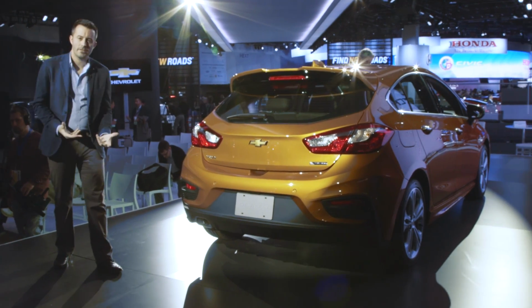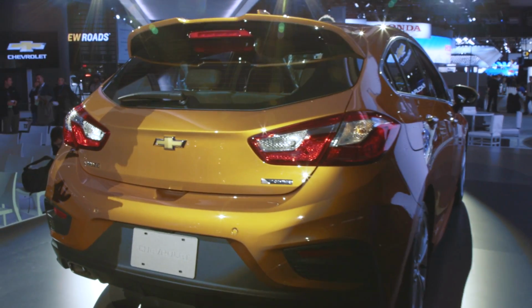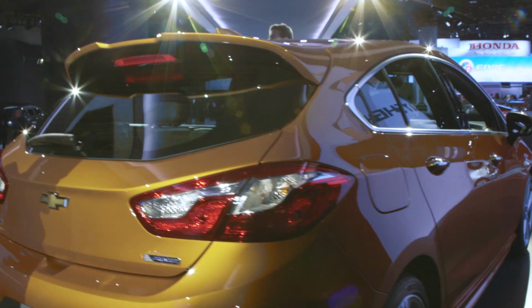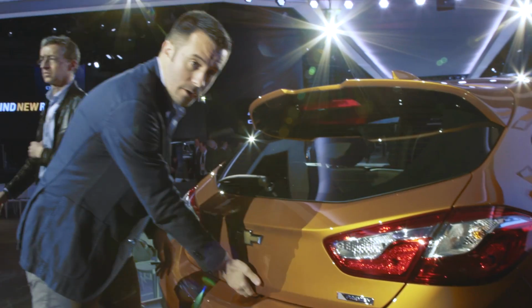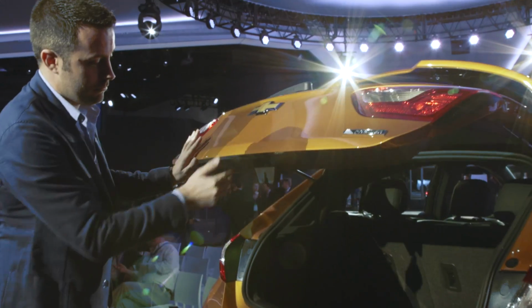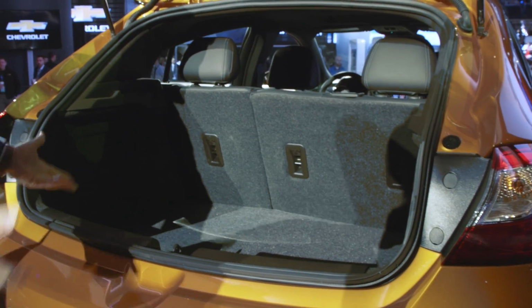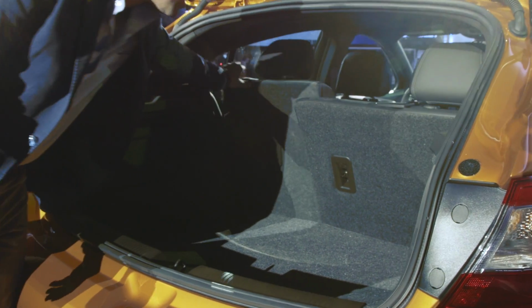Here we have the 2017 Chevy Cruze. Now, this model was updated pretty heavily in 2016, but now it's here as a hatchback in the 2017 model year. This is a pretty important update to the car because it gives an important feature that's inherent to hatchbacks, and that is cargo volume. You get 18.5 cubic feet of cargo volume and significantly more when you drop these seats here.